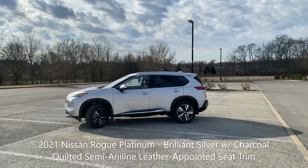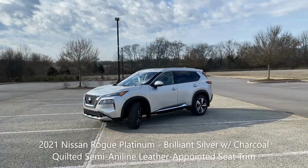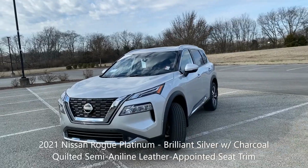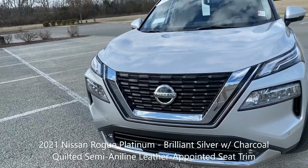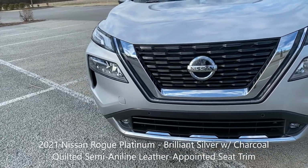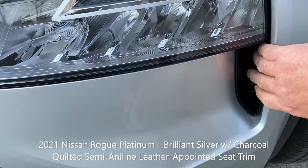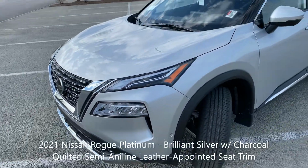and a stunning exterior, completely redesigned from the previous model year, as you can tell, and more of a sporty, beefier look. Love the LEDs, the styling of the grille, the chrome that comes under the LED fog lights there. This is functional right here. Nice addition.